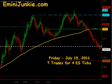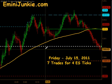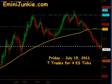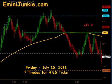Okay, options expiration Friday, we opened at 1312, and we did have a high probability half gap fill setting up. We came down through our moving average. We had a signal to get short. That signal came back. We were able to get our first contract off.